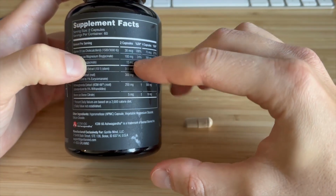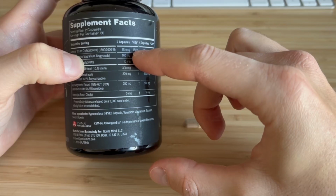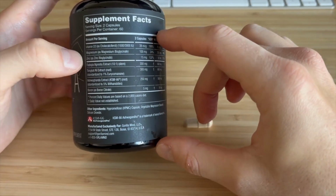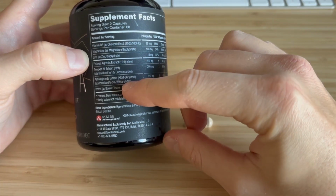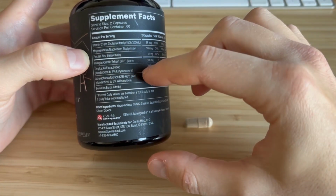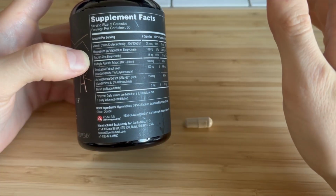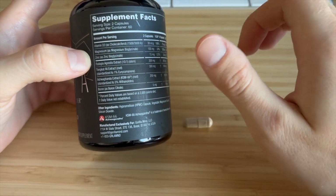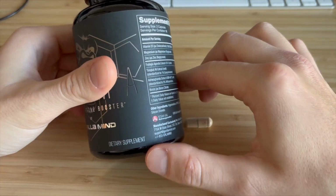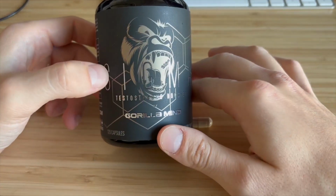Now, if you take two capsules, here's what you're gonna get, 188% of your daily value of vitamin D, et cetera, and it goes down from there. Now, the extracts in here, tonka LE, ashwagandha, these things have also been proven. Fadogia, I believe as well, has been proven in many studies to help supplement or boost the natural testosterone production.